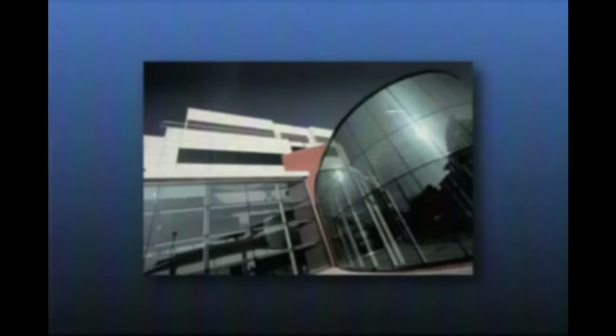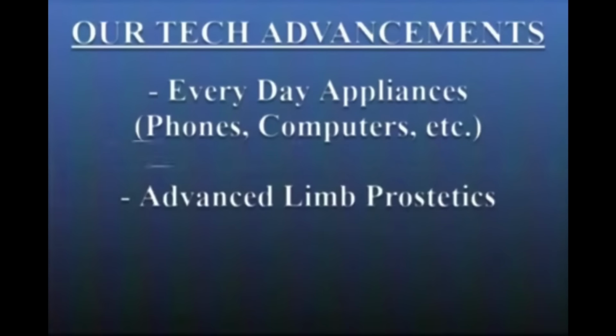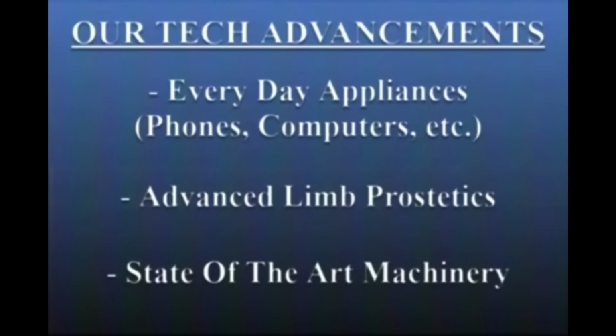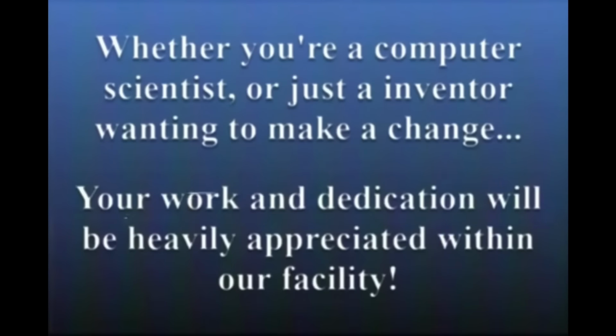Technology. Have you ever wanted to create helpful and innovative pieces of technology? Located within San Francisco, our technology research and development facility has led to incredible advances in technology, ranging from appliances used daily, a wider range of prosthetic development, to even the more complex machinery built to increase production and manufacturing. Engineers from all over Equestria have found wonderful career opportunities within our technology facilities, and help increase the demand for more opportunities for others to join in. Whether it's computer software scientists, or even inventors wanting to show off their creations, we take pride in every pony who joins our department.